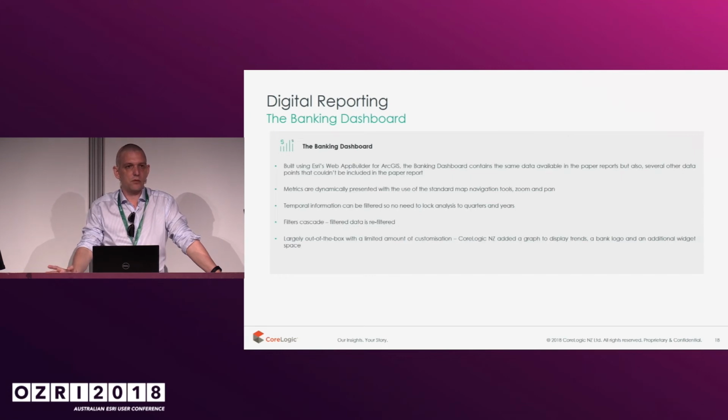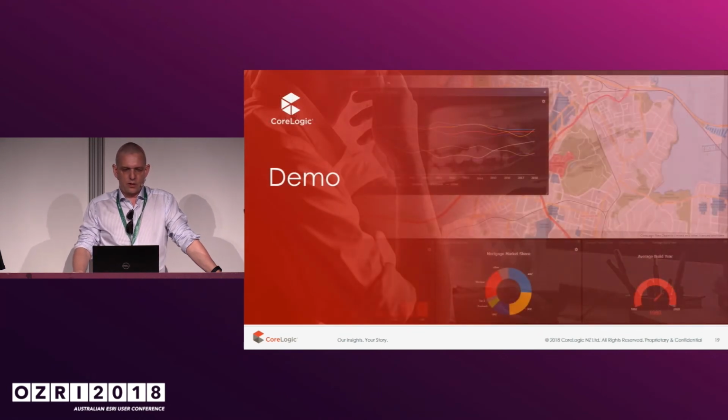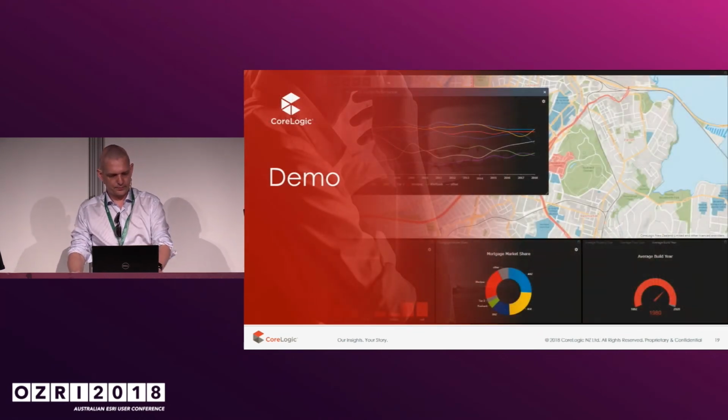It was just reconfiguring it and linking it up. We did add in a graph to display trend data, which was the missing piece, and I'm sure that'll come in time out of the box as well. And of course we added in a bank logo and space for an additional widget to go in. And with that, I'm now going to brave the demo.